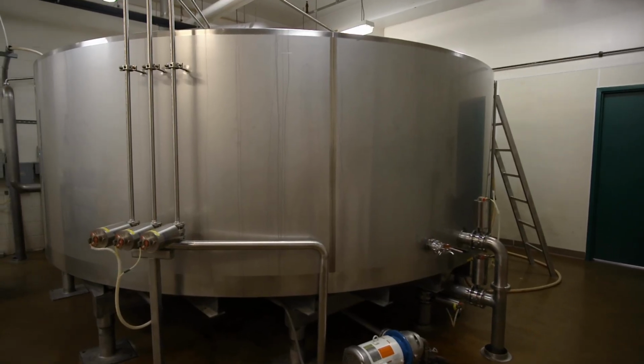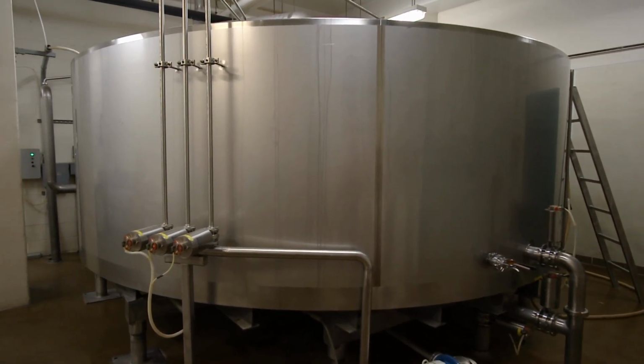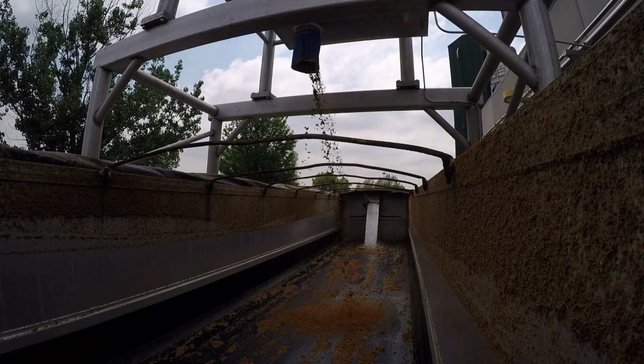Inside, you can't see it, but a vortex in there separates all the grain and protein particles out of the sweet liquid. So this is kind of like a filter. It is a clarifier, absolutely. Just out of curiosity, the stuff that's left over here, what happens? I'll actually answer my own question.